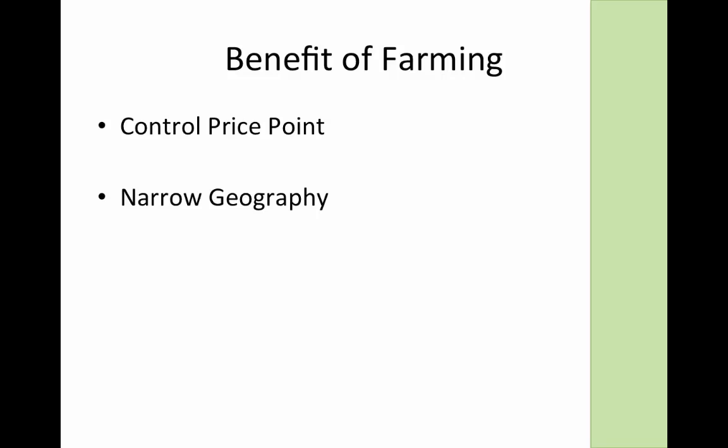farm area. Number one, let's talk about the benefits of farming. The best part about farming is you have the opportunity to control your price point. With farming, we can dictate what areas we want to farm and make sure there's going to be a return in those. If we're sending to areas with lower home value prices, then frankly, we're going to make less money.